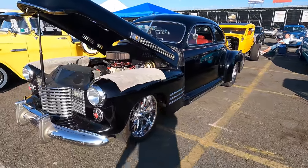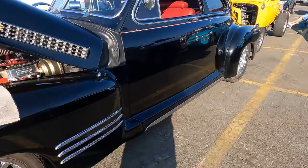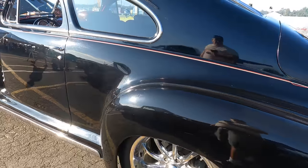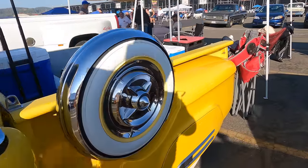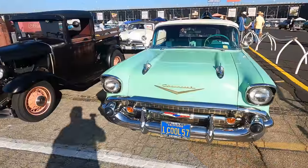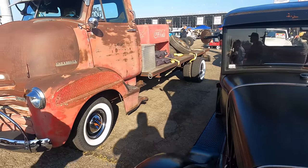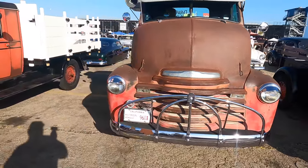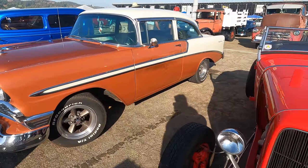It's an interesting Cadillac. A big block Chevy engine. There you go, I got our first car alarm in the morning. It's usually a Long Beach thing. Some more of the cars that aren't for sale.